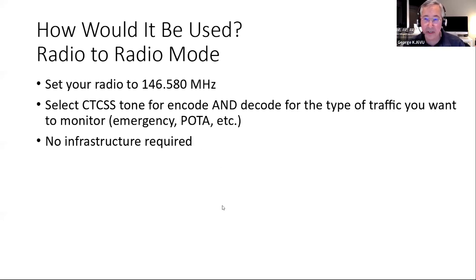So it serves a couple things. It allows multiple people to use the frequency, but it also lets people filter out the traffic that they just don't want to hear.